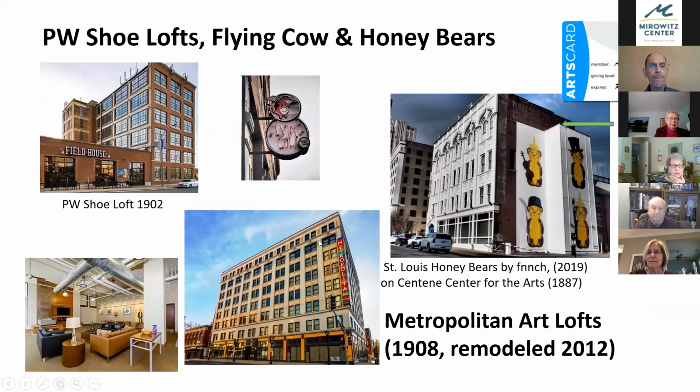And if we look down Olive from the Moto Museum area, we see this white building. And if you've been there in the last year, you have seen the new four-part artwork, the mural designed by the artist Finch, F-N-N-C-H, that's his name. It is on the Centene Center for the Arts building. And I want to show you the four different parts, or to explain to you what they are.